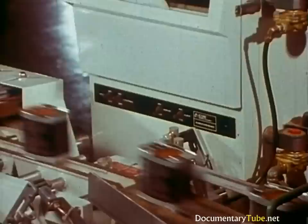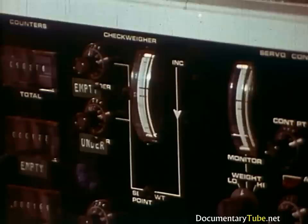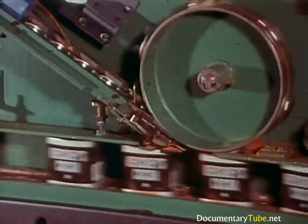Cans are filled and weighed automatically. If there's anything wrong, the can is rejected automatically. And wherever you turn, you're likely to find a quality assurance technician picking up samples for the lab.